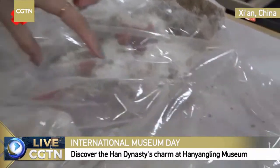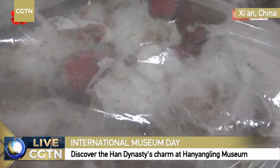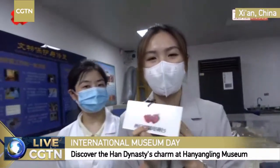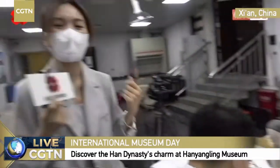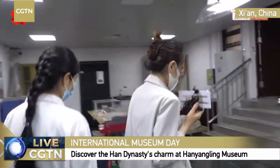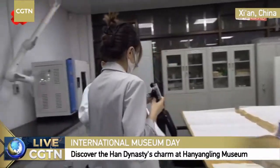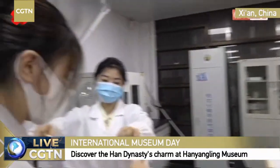You could see this is well protected. We know that some of the cultural relics are quite loose in structure, so we make sure to pay great attention when transferring them. Let's try to be restoration staff. The first step is to put on the gear.